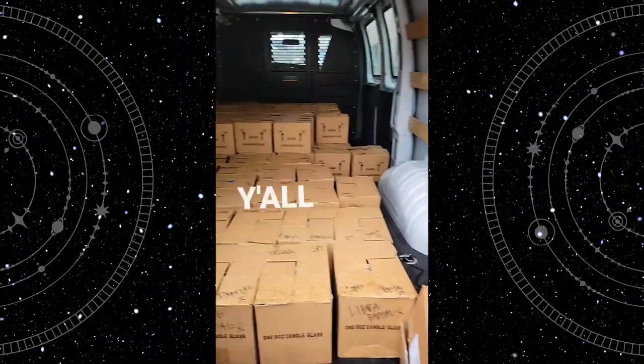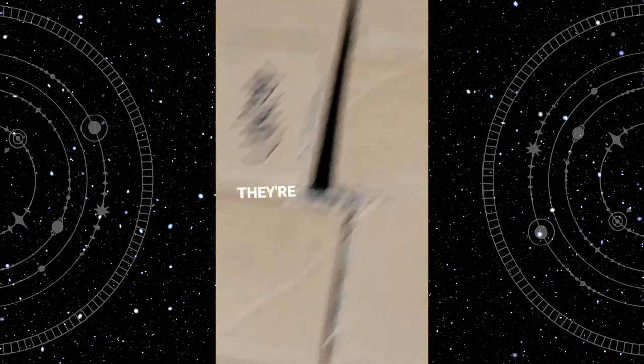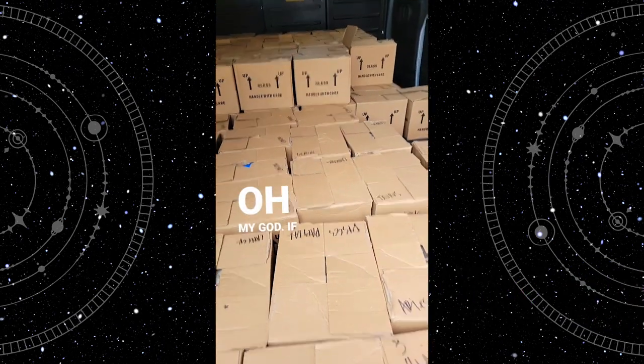Okay. Y'all, we have the candles. Oh, this looks crazy. I can't believe they're all here. Y'all, we got Taurus, we got Gemini, Cancer. Oh my God.